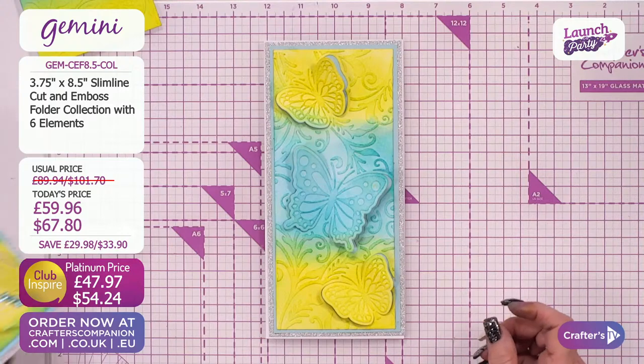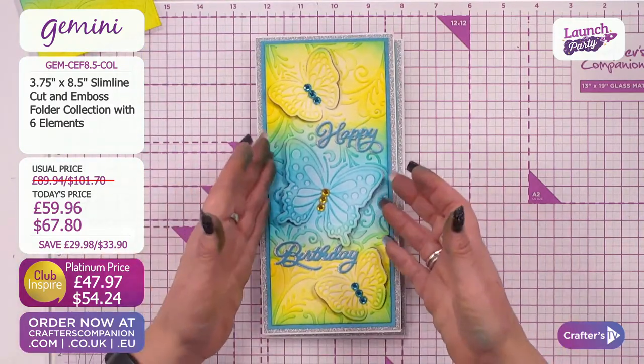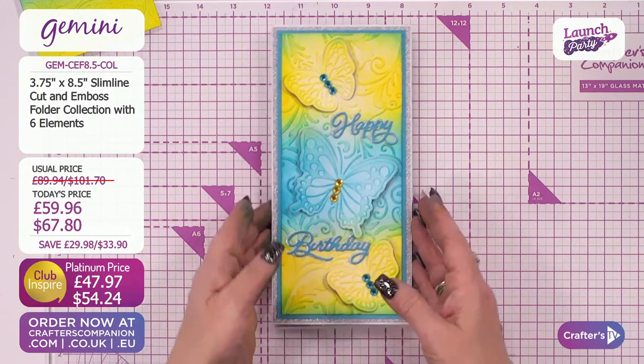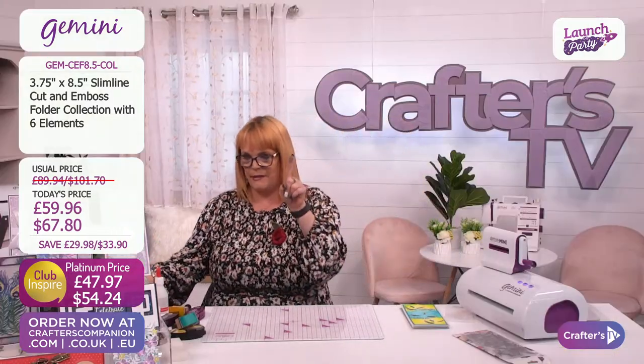Now, when you add your sentiments and you add your gems, there's the effect that you get. And literally, that is simply just a happy birthday from one of our collections. And again, just showing you what you can do. And I've just added a few more Hunkydory gems in. Really lovely, Debbie. Thank you. I'll get those black and white concepts for a second, Joe.